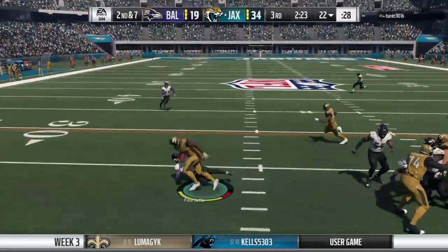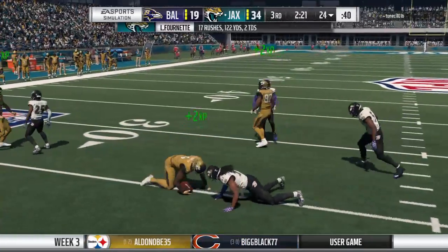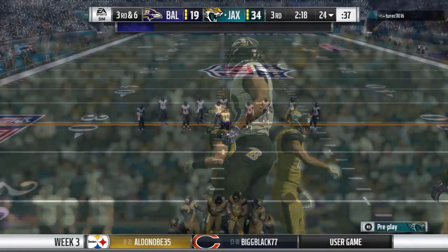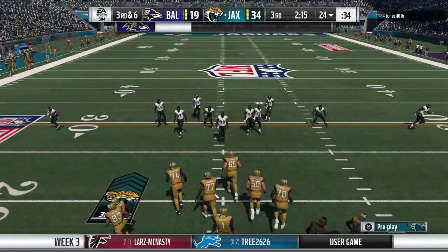They'll run it now out of the gun. And a short gain there as he'll get it up only to about the 24. Just a couple on the ground there. That's going to bring up 3rd and about 6.